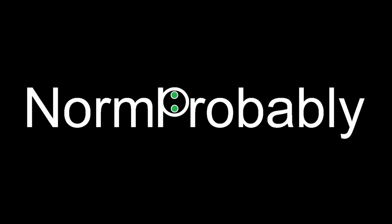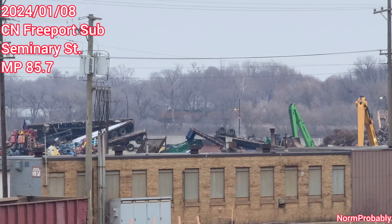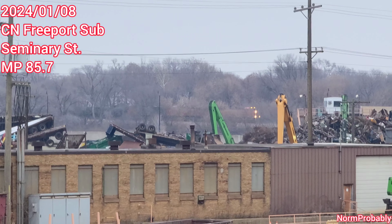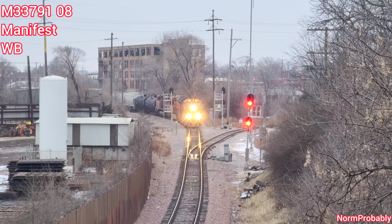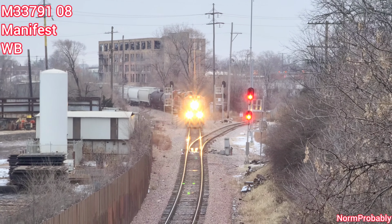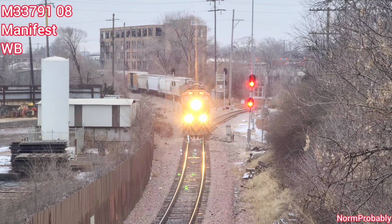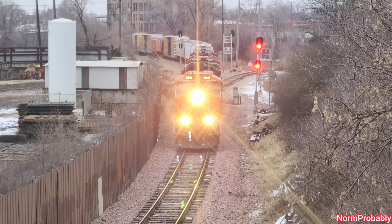We begin this video by going all the way back to the 8th of January, where a pair of BNSF motors are leading M337 under the Seminary Street Bridge on Canadian National's Freeport sub. ET44C43911 leads an ES44C4 and a Canadian National SD70M-2. It's still winter, and there's only a little bit of light left under overcast skies before the sun sets.